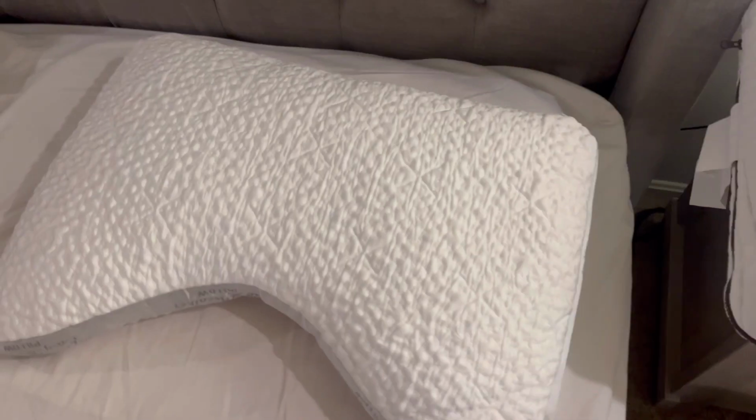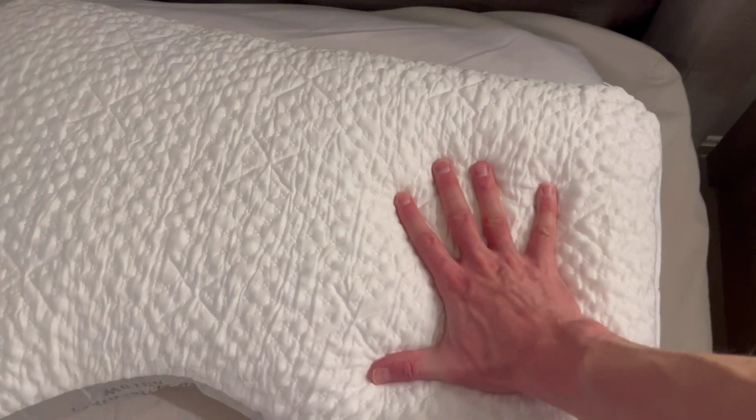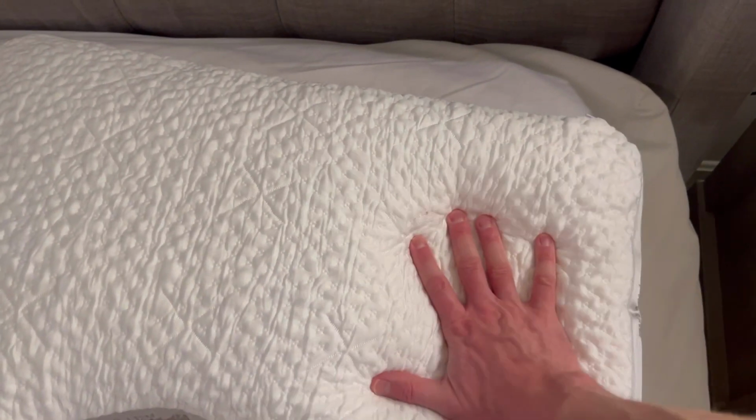Really cool design. I can tell you right now that I'm already gonna love the cooling and breathability of the pillow just from having my hand touch it. So I'm gonna sleep on this one tonight and let you know what I think in the morning.